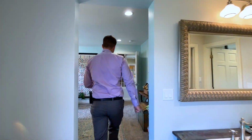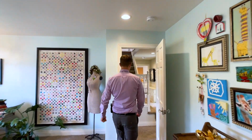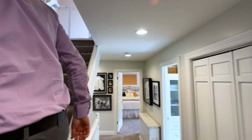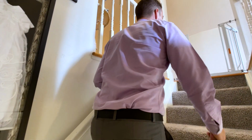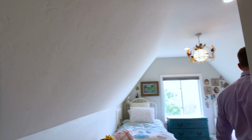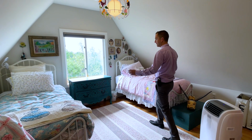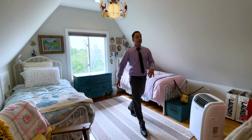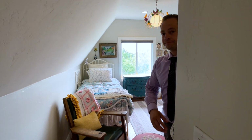And there's one more bonus floor up at the top. It's a little fun 5th bedroom up here on the top floor. So this one is either the awesome playroom or the extra guests, but it's got a couple beds here and then another bed over here.